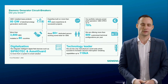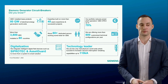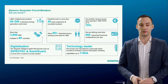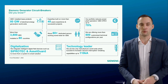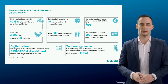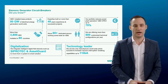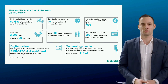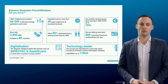And the last two points I will come to are digitalization. Being part of the big Siemens family, of course, we are trying to use the best products from our colleagues, and CProtec and AssetGuard are two major pieces of protection and protection relay, which are used widely worldwide. So we are also integrating those digitalization devices within our GCB. On one side, to use them as a live condition monitoring system, which allows our customers to access in real time the health index or the status of their GCB. And on the other side, we are also pushing this forward to go much more into the protection scheme and include the GCB as a smart piece of equipment within the power plant.